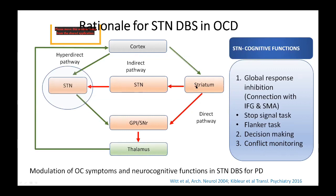So basically, although this is the mechanism, the rationale given for the subthalamic nucleus, it was basically started because the subthalamic nucleus is a commonly used target for Parkinson's disease. And when people with Parkinson's disease with comorbid OCD were started on DBS, it was found that their OCD symptoms also improved. Based on that, a French group started trying the subthalamic nucleus for OCD.